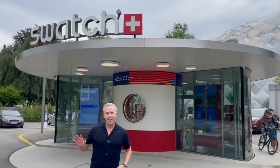You are not seeing things. If you look over there, it almost looks like a drive-through, like a fast food place, because this is a drive-through. It's the only Swatch watch drive-through in the entire world. It's supposed to represent the whimsical aspect of Swatches. You simply drive up, buy your watch, and you go. I'm wondering if they have the Moonwatch here. Let's check it out.